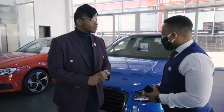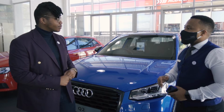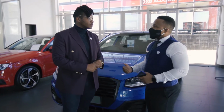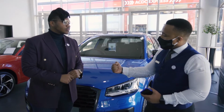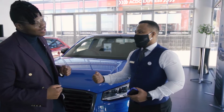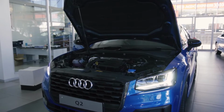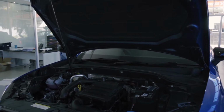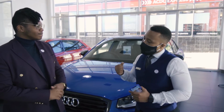Now, the Q2s do come in two models, which is the 30 TFSI and the 35 TFSI. The 35 TFSI is for a person that needs a little bit of oomph on the drive. It'll be your kind of drive. Then your 30 TFSI is for those people that just love the look of the car, but also enjoy the luxury of soft driving and not hard driving.